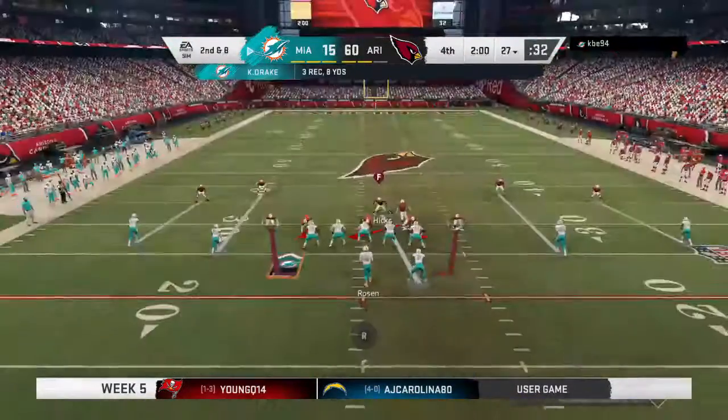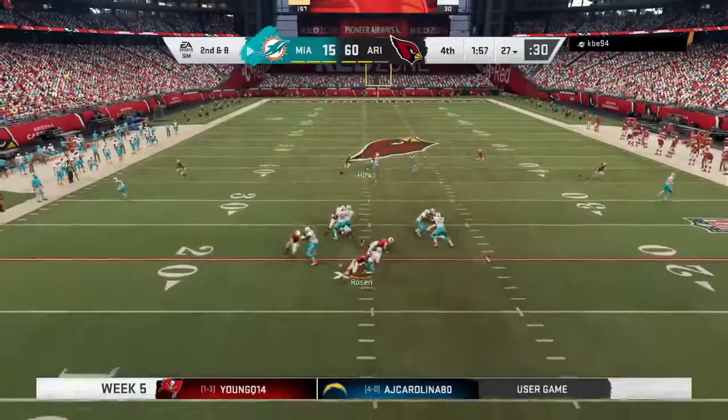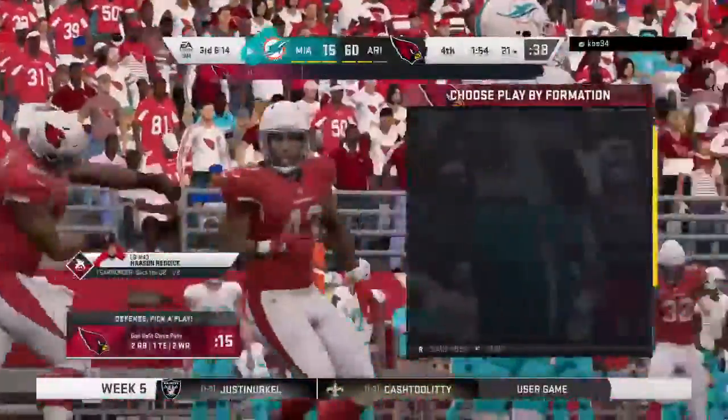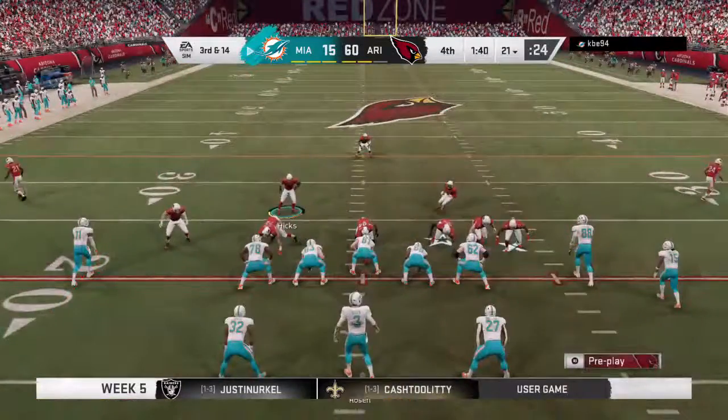The end zone we're trying to score. I know we're being a little bit facetious here, but the bottom line is take care of the football. Nowhere to escape, and he goes down. Hassan Reddick, he's the one to get him, and that is sack number 7 for him on the year.